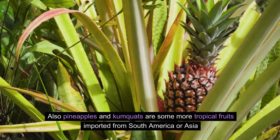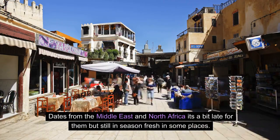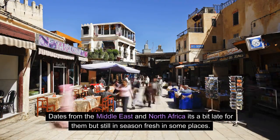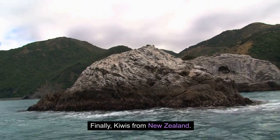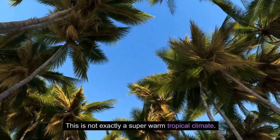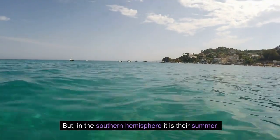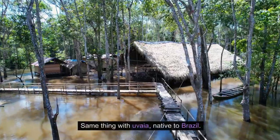It is a bit late for them. They are primarily in the fall and getting into the early winter, but you can still find them in season fresh in some places. Then we have kiwis from New Zealand. This is not exactly a super warm tropical climate, but in the southern hemisphere, remember, it's their summertime. So very much kiwis you'll probably find in your grocery store imported from New Zealand.